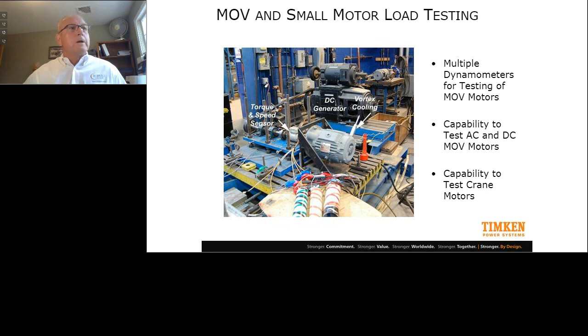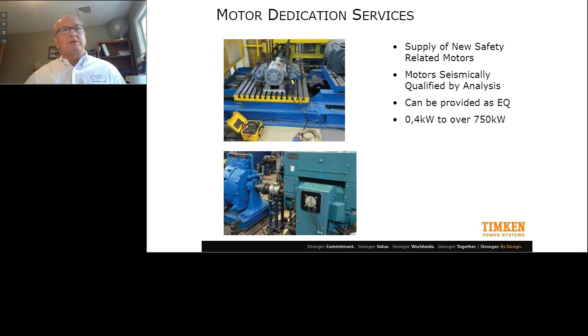This is highlighting our test setup for our small motor load testing, as well as motor-operated valve motors. And we have the capability to test AC and DC motors. So we do supply motors as safety related. These are smaller motors. We do larger motors as well, but this slide is highlighting our capability for NEMA frame motors, which are generally less than 250 horsepower in size.